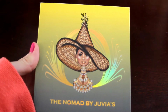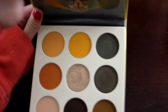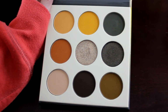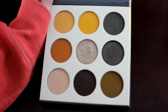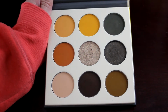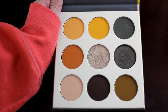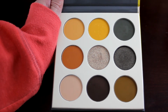Alright, number 15 is the Nomad by Juvia's Place. So this is kind of my perfect fall palette. I know I said that with the Tartelette Toasted as well, but this one is probably the one in my collection that just really screams fall, and I really love it for that time of year. I sometimes reach for it during the rest of the year, but this is mostly a palette that I reach for during the fall, which is why it is only at number 15.